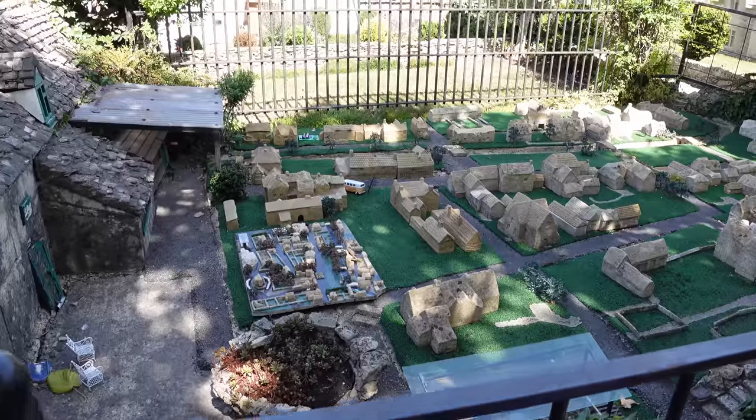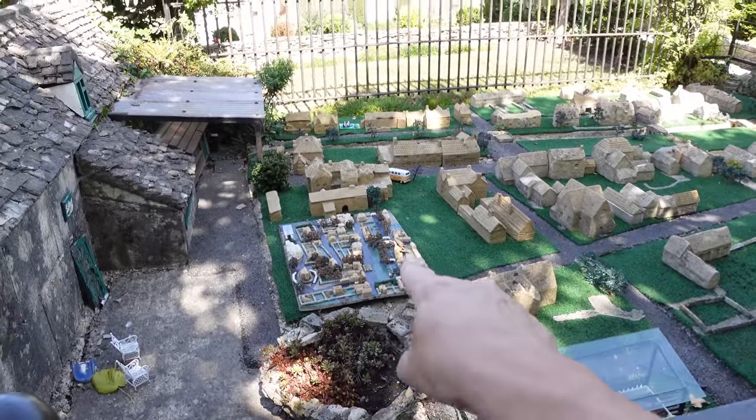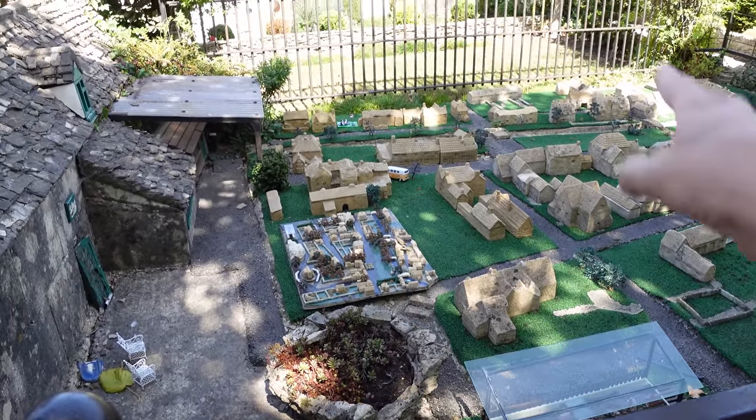Right, so I've got a theoretical question. If this is a model village of the village, where's the model village in the model village? Where is that little one round there? You know when I said it was really tiny? Well, let's go and have a look, see if we can see it. So I wonder if this is it. I wonder if that's the model village in the village.